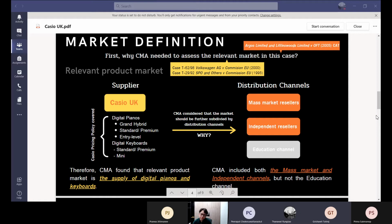Another part we need to describe is the definition in which the CMA considered that the market should be further subdivided by the distribution channels. Normally, the CMA would not define a separate market for a different reseller. However, in this case, they used the key question that the conditions of competition differ significantly between different reseller groups. And as you can see, there are mainly three distribution channels: the mass market resellers, the independent resellers, and the education channel.